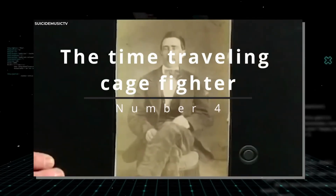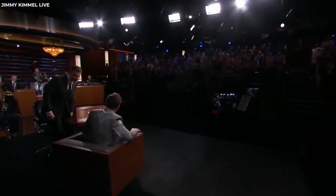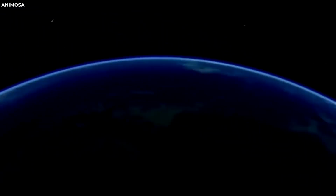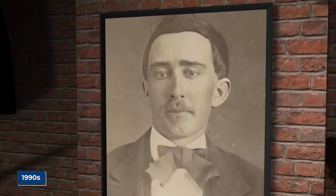The time-traveling cage fighter. The curious case of the time-traveling cage fighter stems from a photograph taken at a mixed martial arts event in the 1990s. In the crowd, there's a spectator who bears an uncanny resemblance to the well-known actor, Nicolas Cage. This striking similarity, coupled with Cage's distinctive personality and his roles in time-themed movies, sparked a playful hypothesis. Could Nicolas Cage be a time traveler?